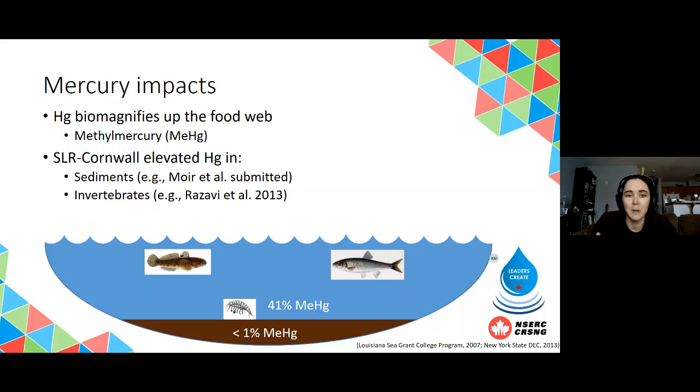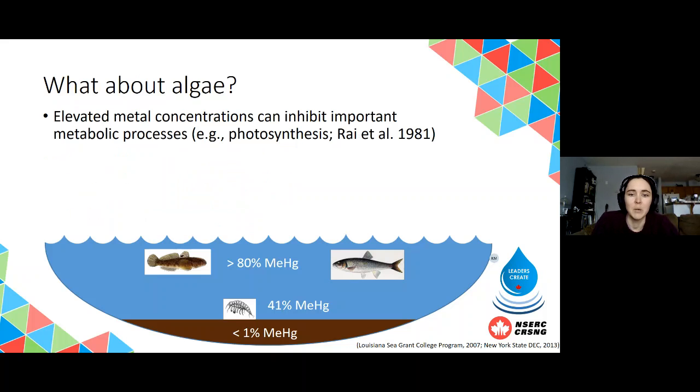As we move up the food web, we still find, in some areas, contaminated invertebrates with elevated mercury, and the proportion of methylmercury gets higher. And as we keep going up into fish, the proportion of methylmercury gets even higher. But we have a bit of a data gap here. What about our primary producers? And I'm particularly interested in the algae.